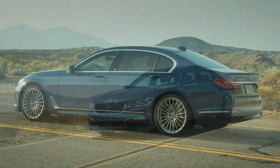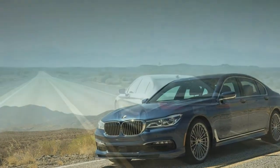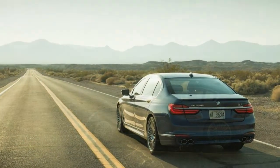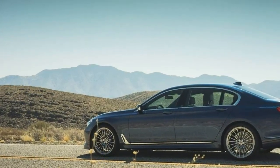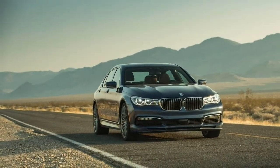BMW offers two degrees of active precautionary features. The driving assistance package has blind spot monitoring, forward collision warning and mitigation, lane departure warning and speed limit information. The Plus variant in this package adds lane departure intervention and adaptive cruise control.